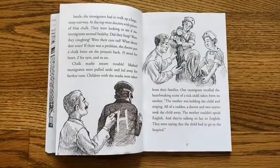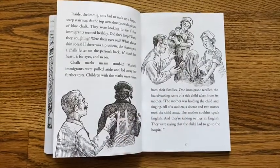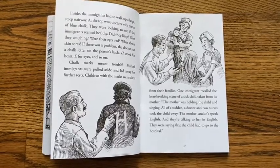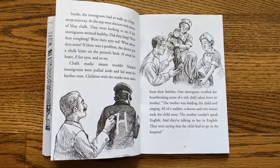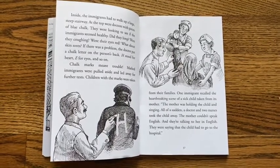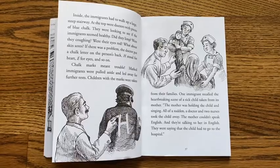One immigrant recalled the heartbreaking scene of a sick child taken from its mother. The mother was holding the child and singing. All of a sudden, a doctor and 2 nurses took the child away. The mother couldn't speak English, and they were talking to her in English. They were saying that the child had to go to the hospital.